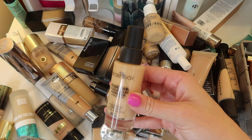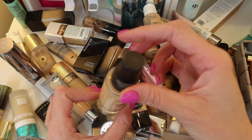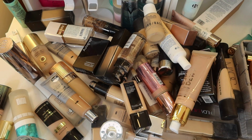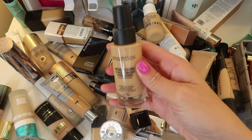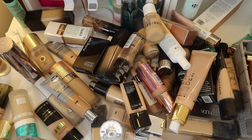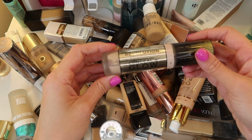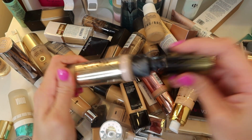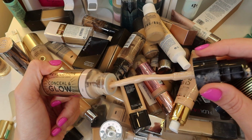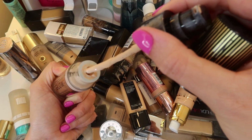Okay, first off, I've got this Smashbox foundation. I haven't tried this yet, have I? Well, it's definitely been swatched, but I don't know if I've actually tried it yet. So I'm going to keep this, try it out really soon, put it near the front, and see what it's all about. I've got the Revolution Conceal and Glow foundation. I've used it a few times. I haven't reached for it in such a long time. It's really pale too.